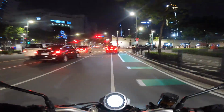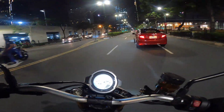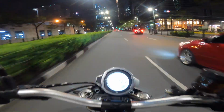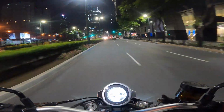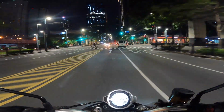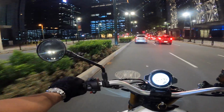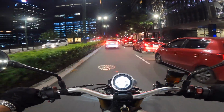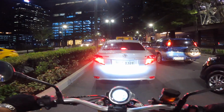Yeah, so I'm on the CF Moto CLX. It's a 700cc motorcycle. It is the top of the line motorcycle that you can get from CF Moto, so it is the best of the best. It has this beautiful LCD display. It's got a nice rev counter to it. I actually don't know what revs I made because of that beautiful rev counter.